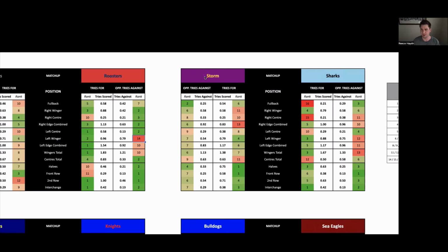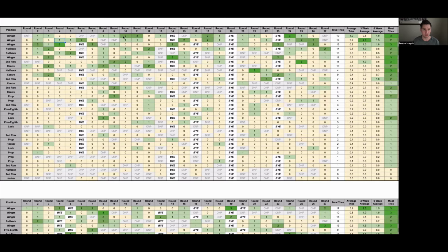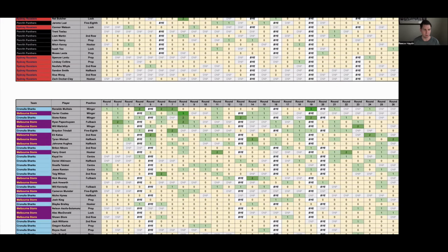Storm are big favourites for this game, but I have 2 plays once again. Firstly, with the Melbourne Storm, their right edge this season hasn't been that strong. They're ranked 13th in the league in tries for overall, but their left edge has been a lot better. Last week, Xavier Coates returned to play left wing, and I think the Storm's attack is going to revolve around him a lot more and be pushing towards that left edge. Now he's back in the side.